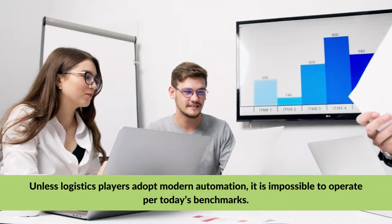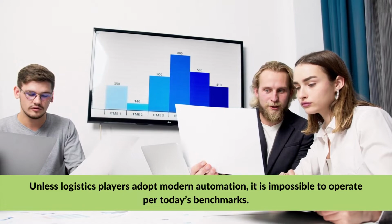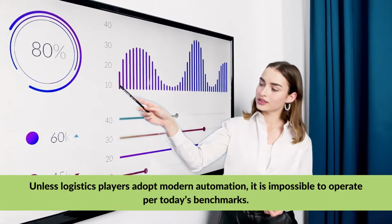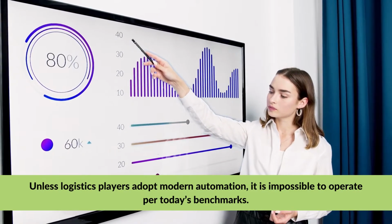As mentioned above, unless logistics players adopt modern automation, it is impossible to operate per today's benchmarks. In addition to warehouse automation, a 3PL system must be nimble, flexible, and integrate easily with the numerous stakeholders that it works with across the supply chain.